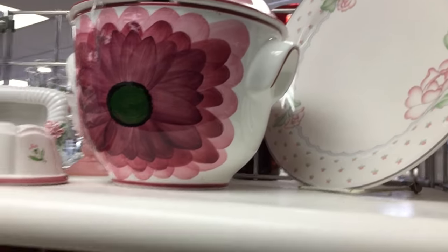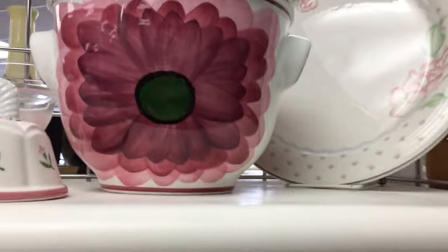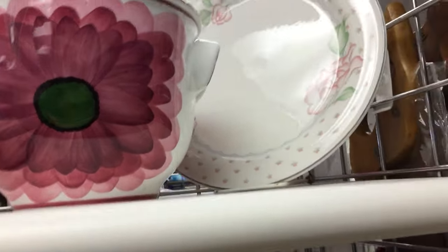Can you imagine that as a house plant? You can put your house plant in there. Now, if your house plant, you can drill that. That's porcelain. That's easy to drill.